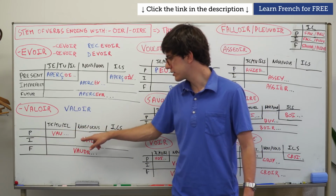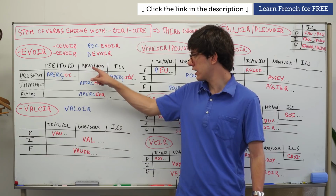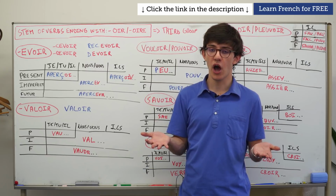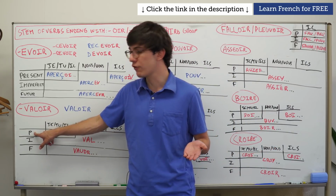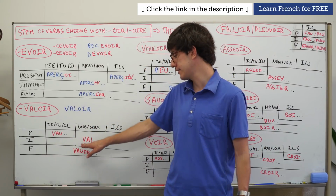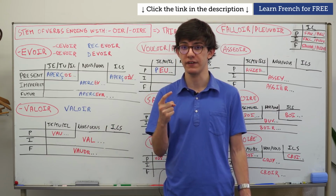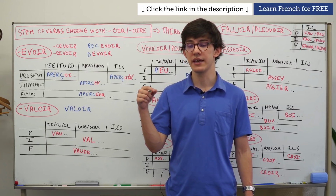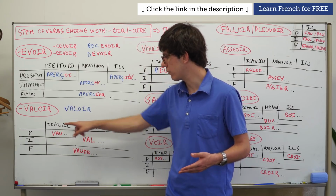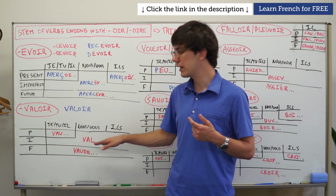And then for the plural, instead of the U, it's an L, and then it's the same ending. The endings are ons, ez, and ent. If you know how to conjugate a verb in the present, you know all these endings, so nothing special for that. Then the imperfect is exactly the same. You remember the endings of the imparfait, which I'm not going to spell again, but you remember the stem, which is similar to the plural for the present, and then you add the endings that you've learned by heart.